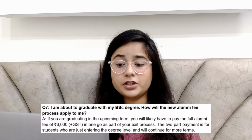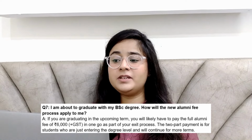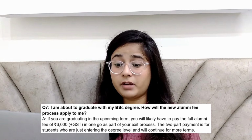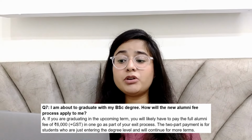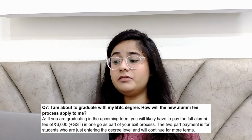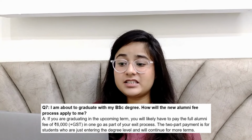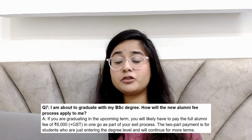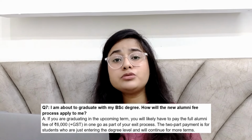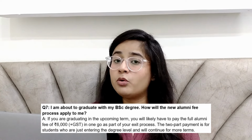There is only one FAQ that was in my mind, to be very honest. I'm about to graduate with my BSc degree or BS degree. How will the new alumni fee process apply to me? So basically, if you are graduating in the upcoming term, just like me, you will likely have to pay the full alumni fee of 6,000 plus GST in one go as part of your exit process. The 2-part payment is for those students who are just entering the degree level and will continue for more terms.